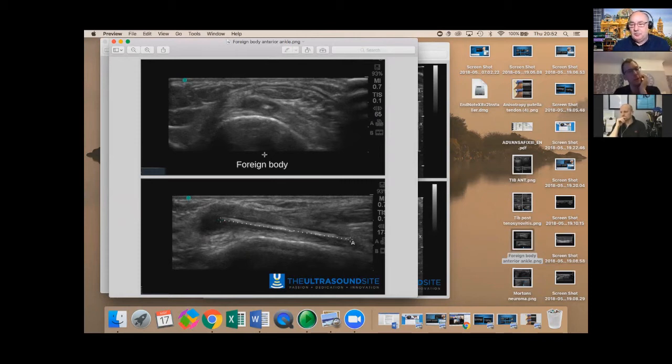orthotics or insoles. I know, Ian, you've got a bit of an issue around the words around that, so I have to be a bit careful which one I use. I'm not really sure what you like and what you don't like, so I'll use both. Arch supports. Basically they'd had lots of conservative management.